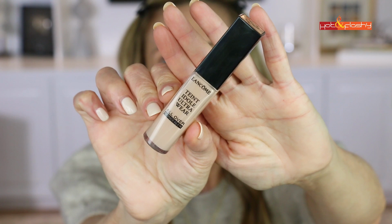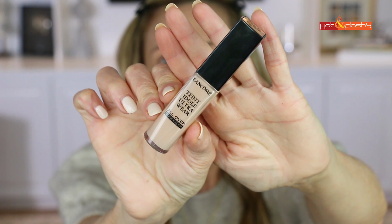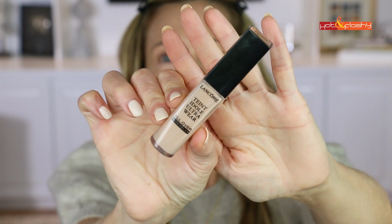For my under eye concealer today, I'm going to use my new Holy Grail under eye concealer. You guys, this is so good. It's the Lancome Teint Idole Ultra Wear Concealer. They have this at Ulta Beauty, and it is just so gorgeous.